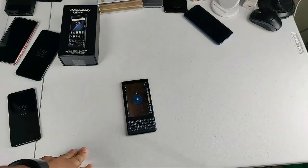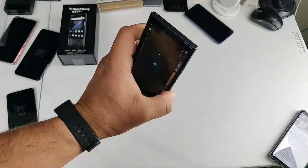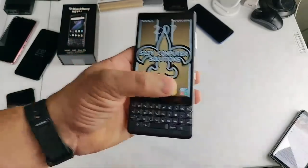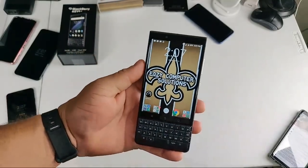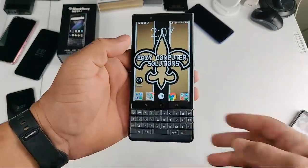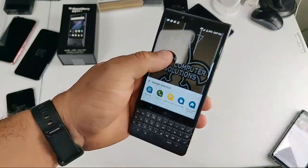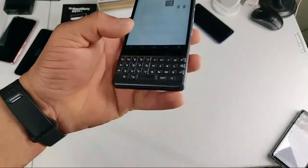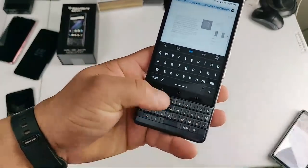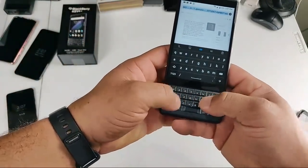Does the physical keyboard feel weird? Here's the thing about the physical keyboard. It doesn't feel weird, but you can't one-hand type it. So for all y'all that like to text and drive, this is not the phone for you, because you definitely got to take your hand off the wheel. You can put the on-screen keyboard in, like we discussed earlier, and yes, you could roll like that, but this is a two-handed keyboard here. Once you start typing in some of your documents and stuff, you're definitely using two hands.